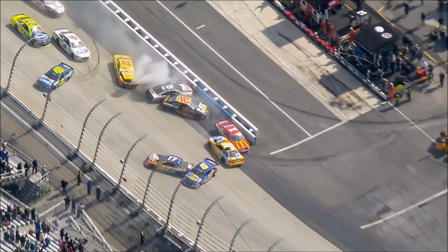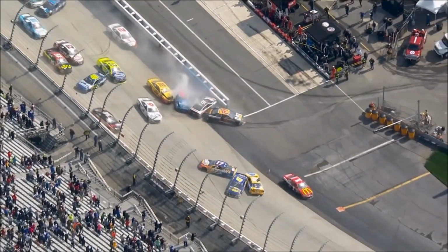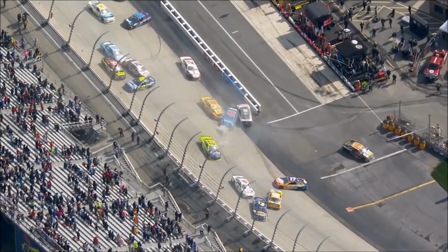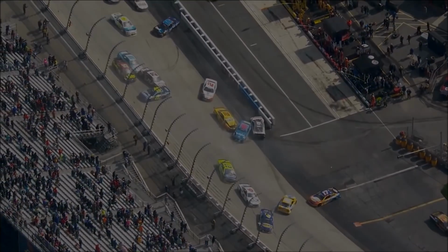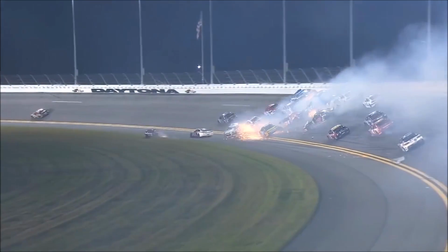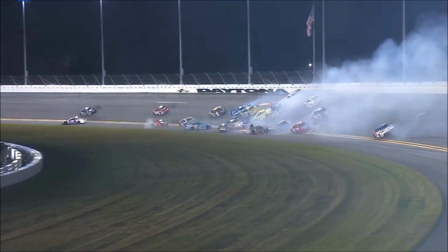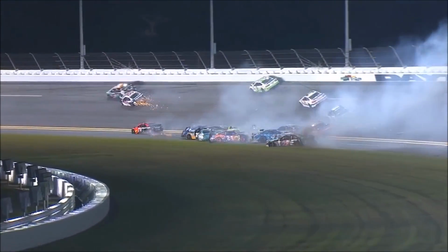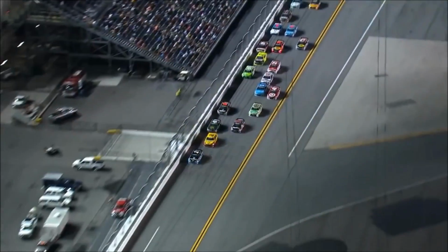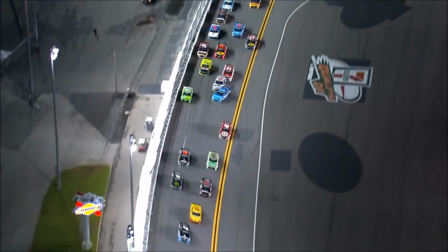Ricky Stenhouse Jr. Bam, right into the 24. Kyle Busch. Going to be easier to tell you who's not involved. Goodness gracious. The 2, the 11. We've got trouble behind him, Rick. Around they go. Stay down, go up, go up, go up. It looked like it was Eric Almirola that was the first to go sideways, and then collecting numerous cars behind him. Murray actually comes down and gets onto the left front.